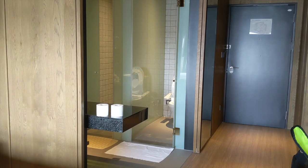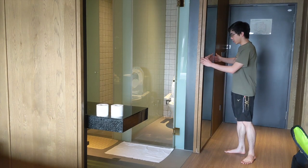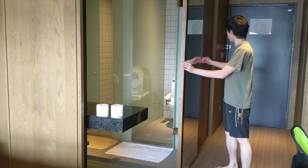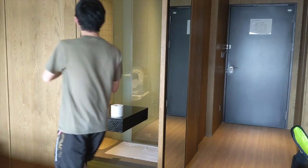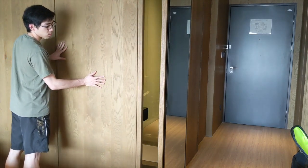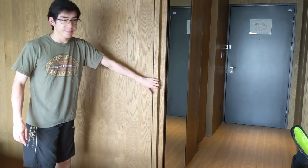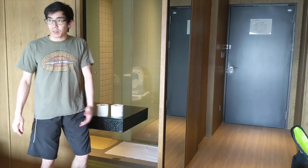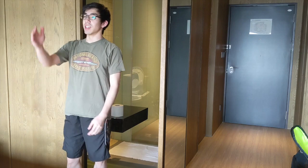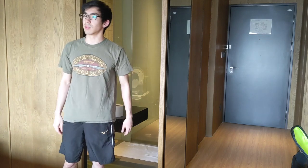Alright, so the bathroom door, this is actually quite interesting. You see this is a very open bathroom. Close it by doing this. But it's gonna be me anyway, so it doesn't matter. I'm probably gonna just keep the doors open. And this, the direct view over there, you can actually see the buildings, so I guess you can do your business while looking outside.